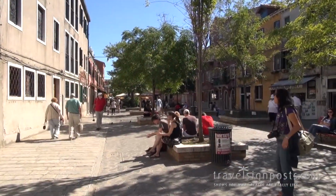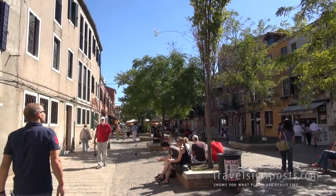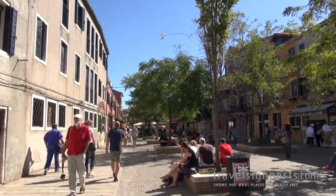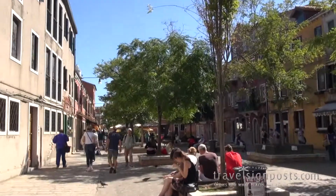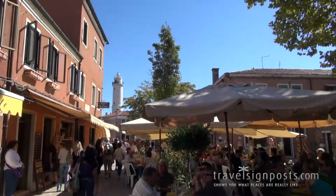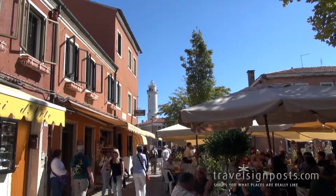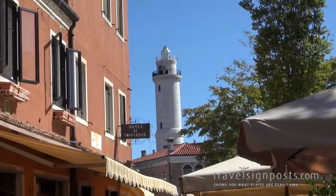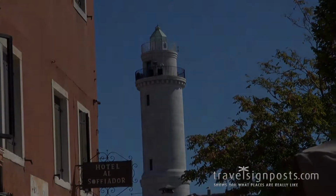This is the main street to the ferry, right? Strangely peaceable here. Less frantic, although, let's face it, there are a hell of a lot of tourists. Well, apart from a rather nice restaurant at the end of the street, we see in the distance a rather striking lighthouse. So I'll make my way towards that and see what we have to see. I wonder if you can climb it.